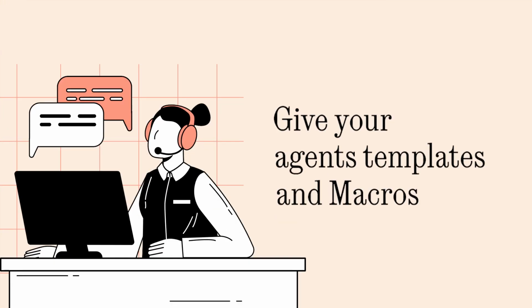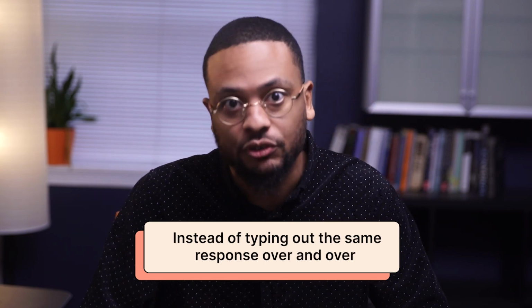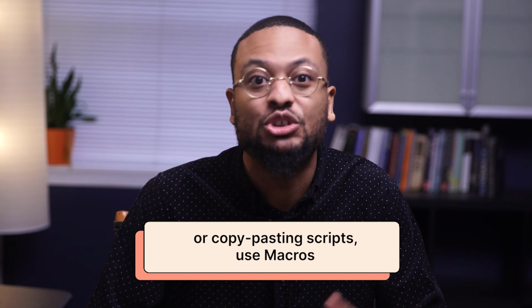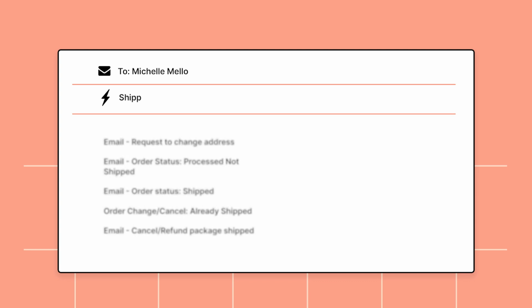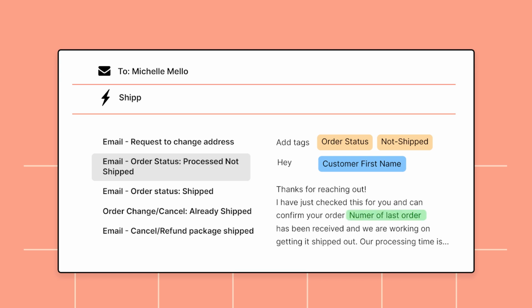I saved my favorite tactic for last here. Macros, macros, macros. You'll save your team so much time if you set up effective macros, or pre-written responses, that you can use for common customer questions. Instead of typing out the same response over and over, or copy and pasting scripts, use macros. A help desk like Gorgias creates templated responses that you can pull up whenever you come across a ticket with a frequently asked question. These macros are handy and can be populated with customer data if you have Shopify or other e-commerce platforms like WooCommerce integrated.